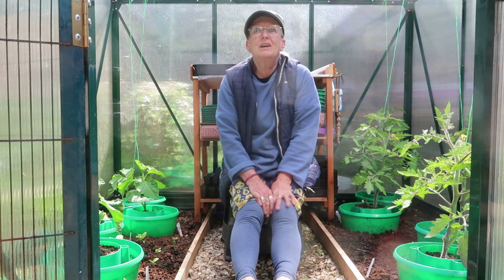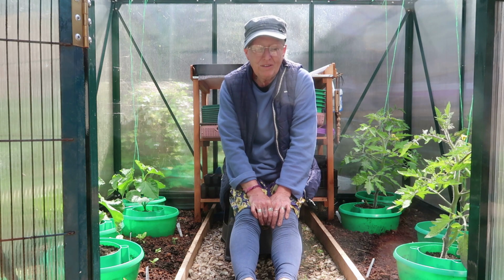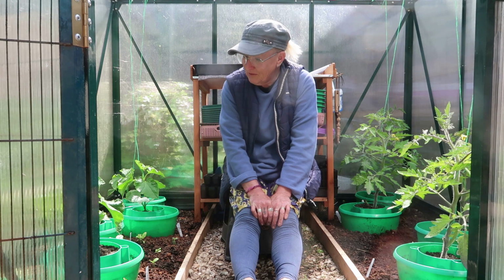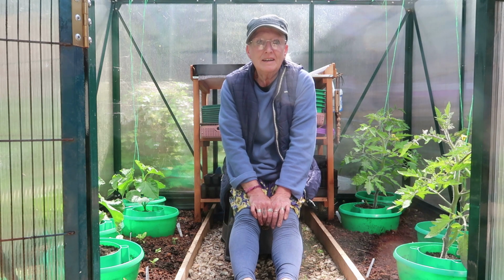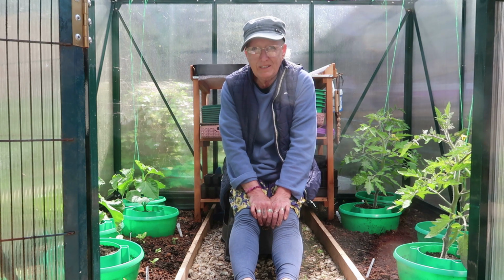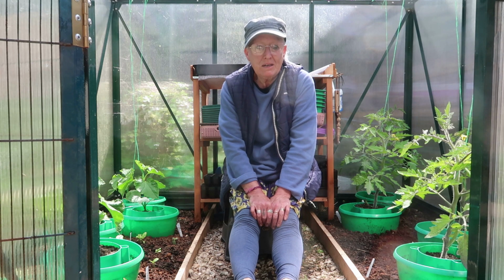Okay, it's now 3:30 in the afternoon. I've done everything I can do today. I've watered everything. Everything is watered. Every receptacle is full. And I've planted out what needed to be planted out and done a bit of mulching, so I'll find some food now.